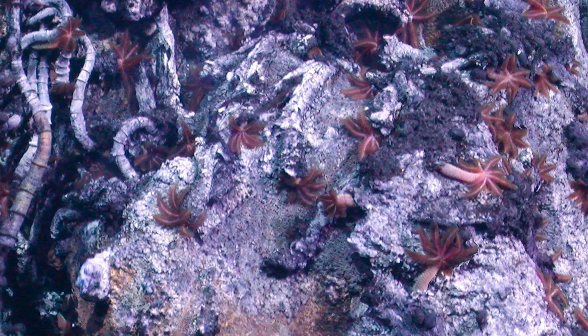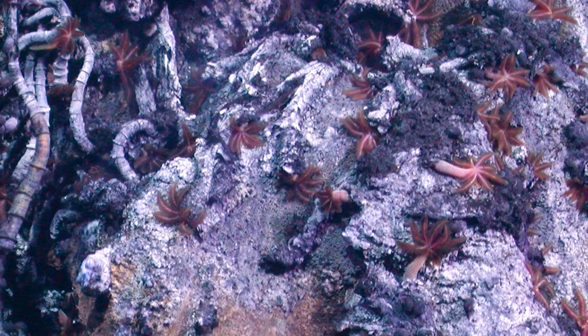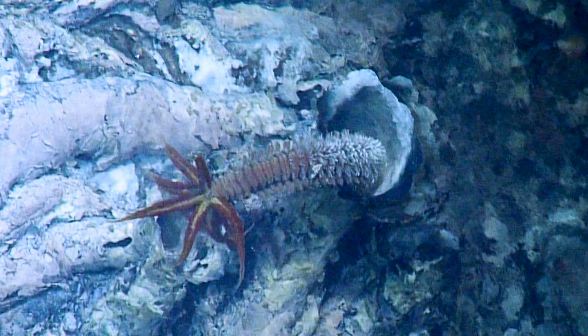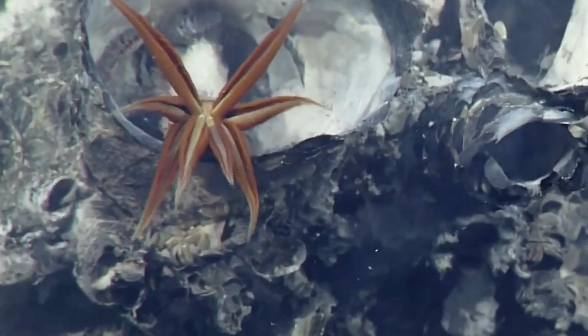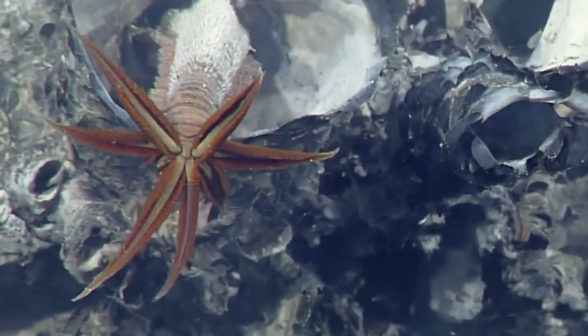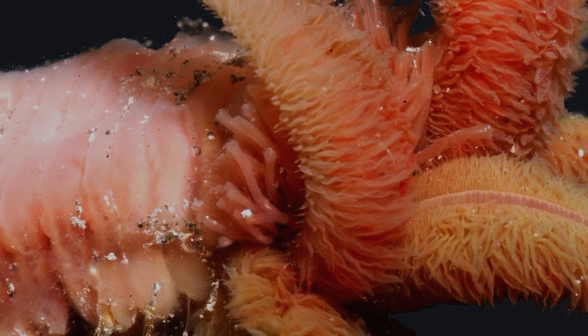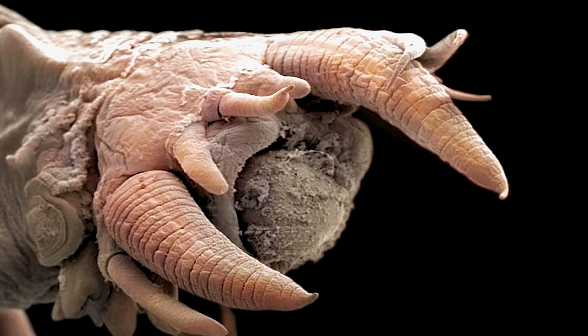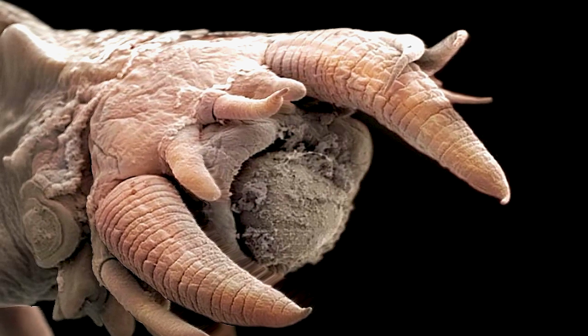And it's most recently been suggested on yummy patches of sulfur bacteria that form mats around the vents. Those red feathery bits are its gills which it breathes through, but underneath is a mouth, which has been seen to have some crumbs, leftovers of bacterial mats around it.